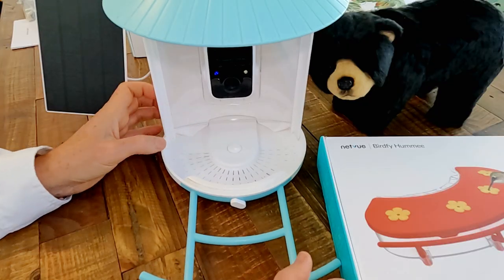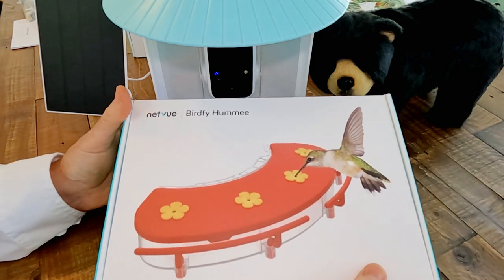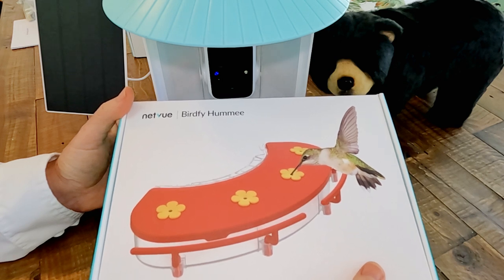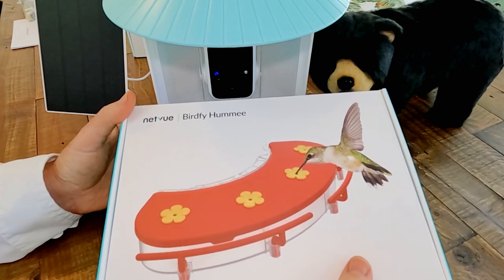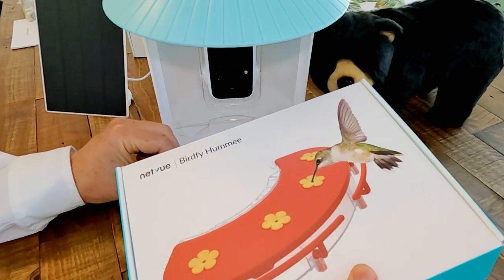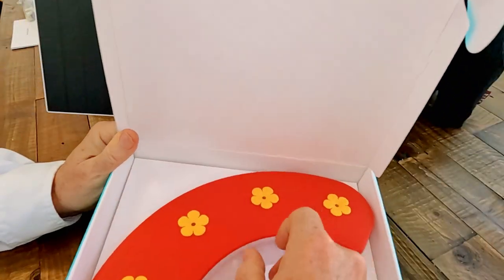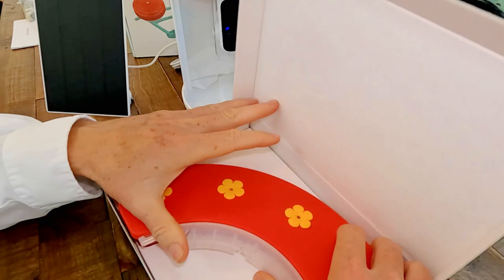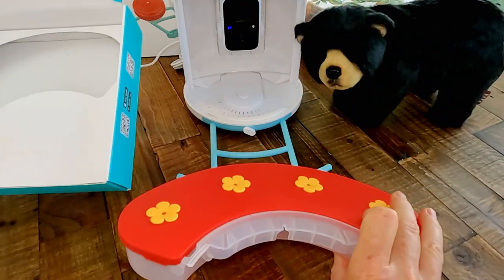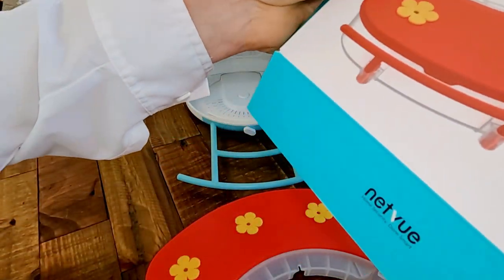So what we're going to talk about today is converting the smart bird feeder into a smart hummingbird feeder. Basically this is a kit that you can use, in my opinion, to convert it at least temporarily to a dedicated hummingbird feeder. We'll go ahead and install this and show you how it works. Like all the Netvue products I've worked with so far, it comes really well packaged and really well made with a lot of attention to detail. This is the hummingbird kit right here. I'll set that aside.